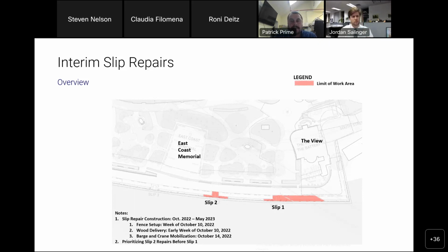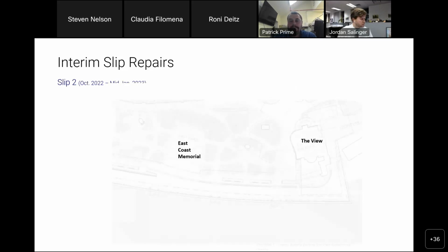That's going to be for some small material storage over the bridge section over the battery tunnel, and then just to keep people off the areas where we're demoing the substructure and then replacing in kind. So I think that covers everything on the slip repairs. Next slide, Diana. Thank you.